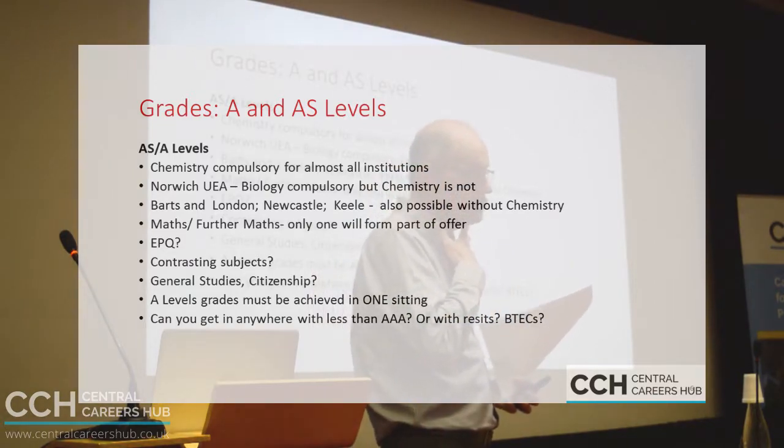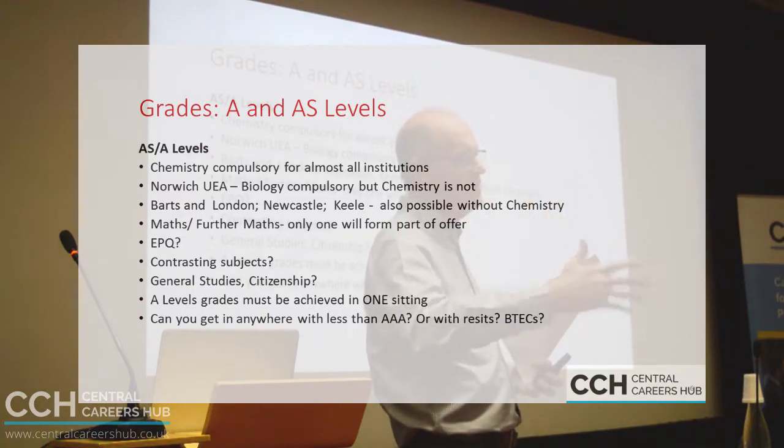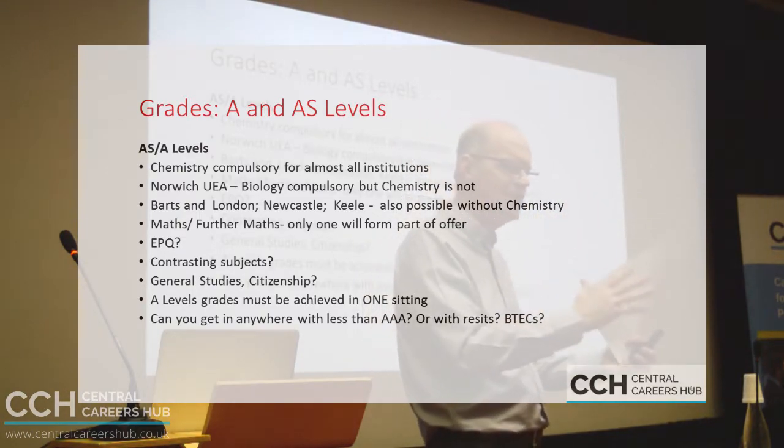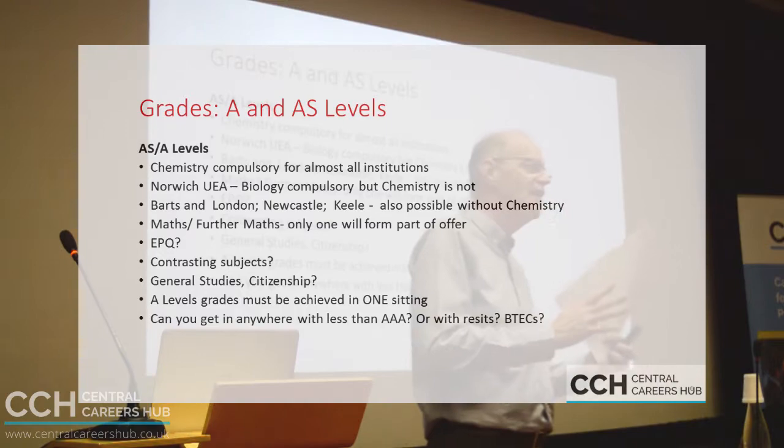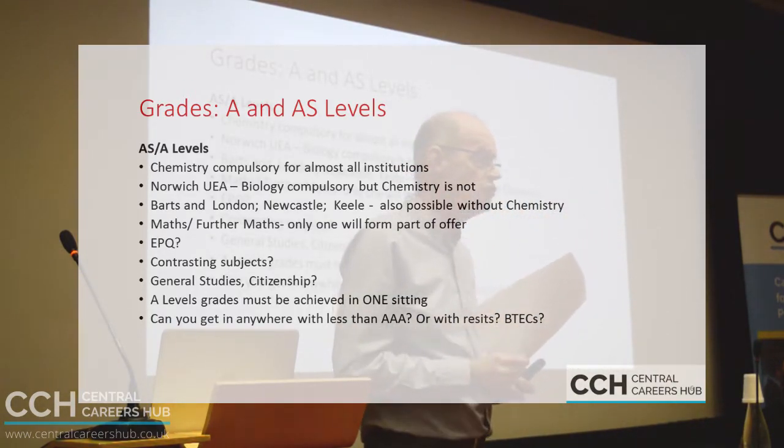Southampton are very strongly saying that they will. They used to say they'd take that as the equivalent of a fourth AS, but of course now they can't really mention AS levels. But they're strongly recommending EPQ, and some other institutions as well.